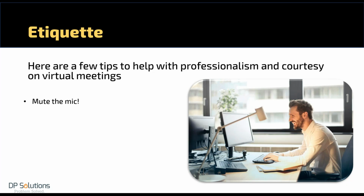This is again where the noise gate helps too. Even if you do have your microphone hot, if you have a noise gate, maybe that little bit of interference won't even come through. I mentioned this earlier. Consider the chat feature to type questions if a lot of people are on the call, to avoid the inevitable interruptions.